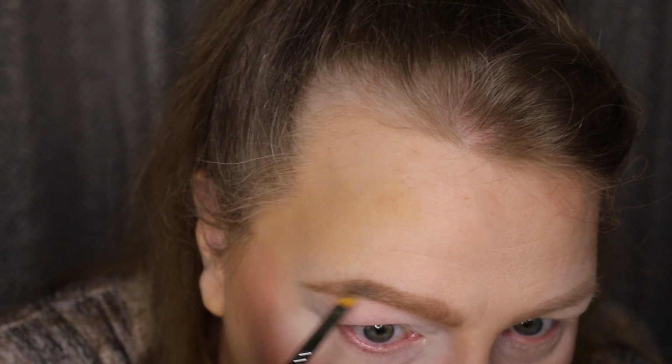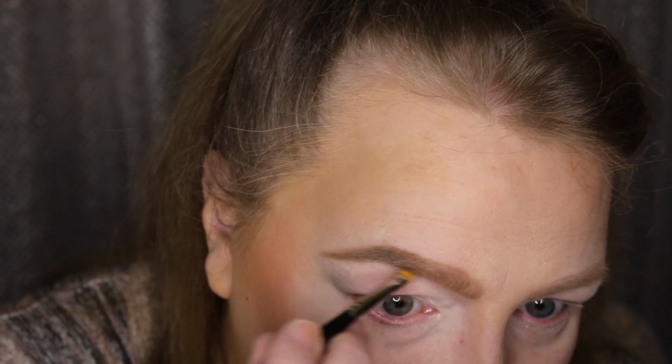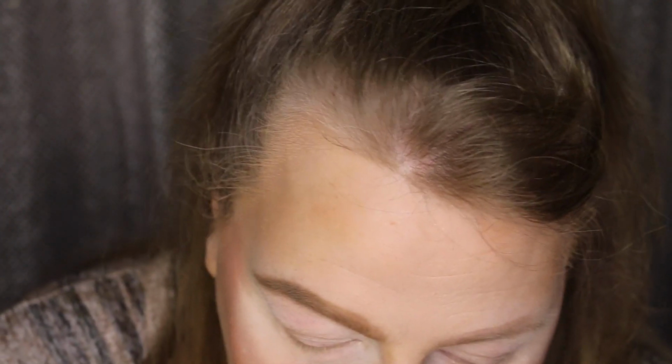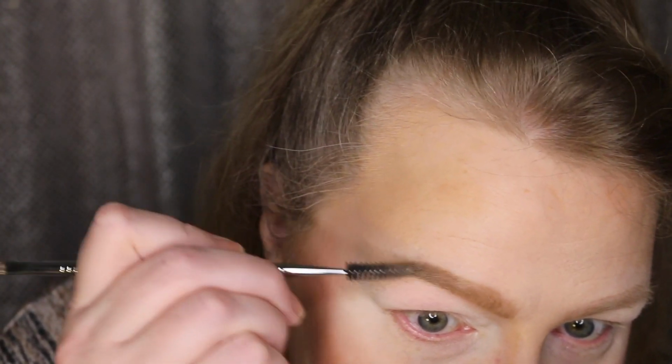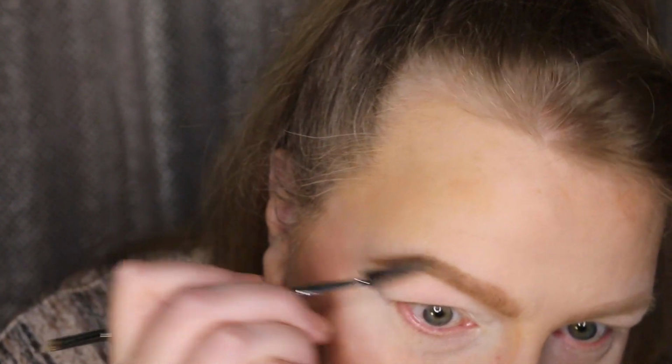Yeah, see, it just, bam, applies the color. Look at that. There's no way to be delicate with this product, you guys. At least, not that I'm seeing. Okay, now it's not dry yet, hopefully. Let's see if I can work it around.